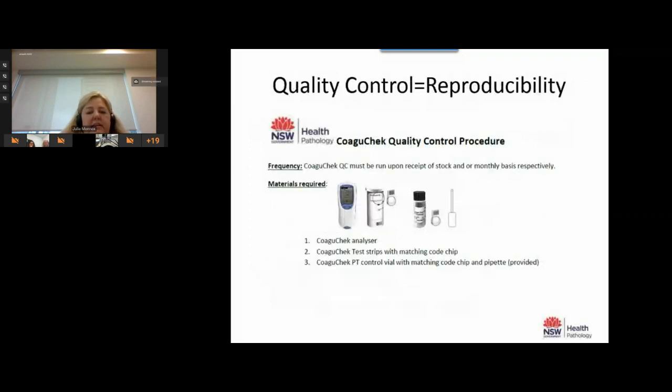Now, a little bit about quality control. There's two types of quality control. The first is the quality control that you run on your instrument before you use it. And this is where we use a sample of a known value and we are aiming to hit that target range for that control. And this is all about reproducibility. When I do the test, do I get the same result I got yesterday, that I got a week ago? Can I reliably expect that the patient result is going to be the same if I did it yesterday or a week ago? Is the instrument working as it actually should?